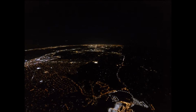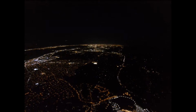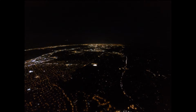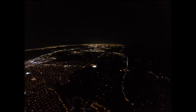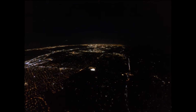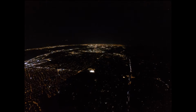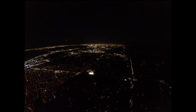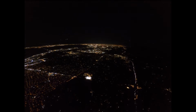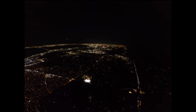Feel like a chauffeur. Airline pilot. Yeah. Pretty nice, all these lights. I love it. How different on this side of the hill. Oh yeah.